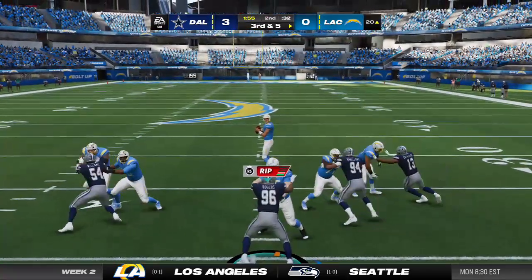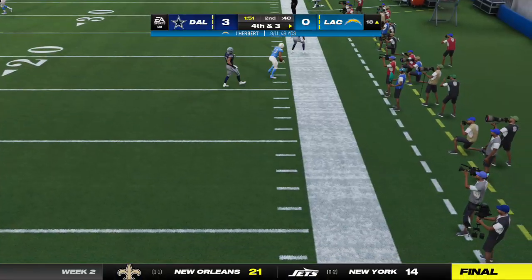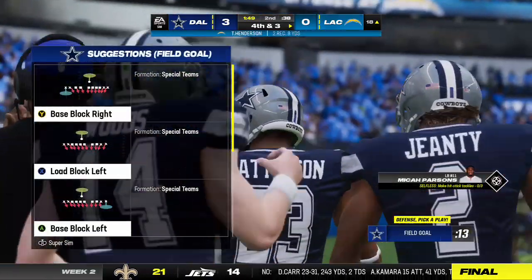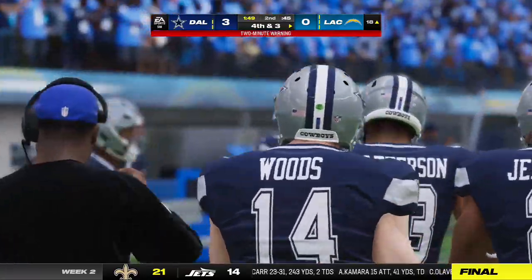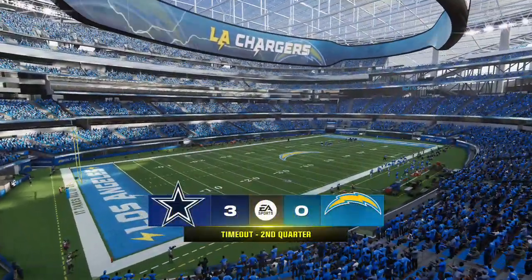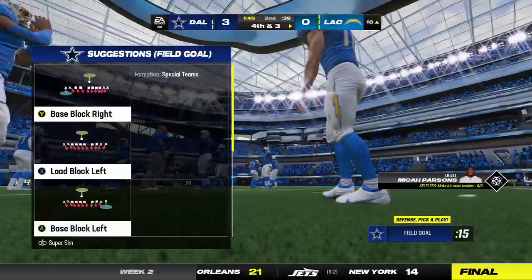A shotgun snap for Herbert. He's going to hit his man out of the backfield, complete. And he'll be stopped well short. Only 2 yards there, 4th and 3. Now the Cowboys going to burn the first of their timeouts as they'll head to the sideline and talk over what to do next.